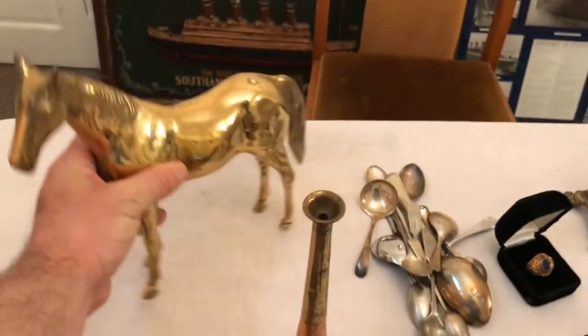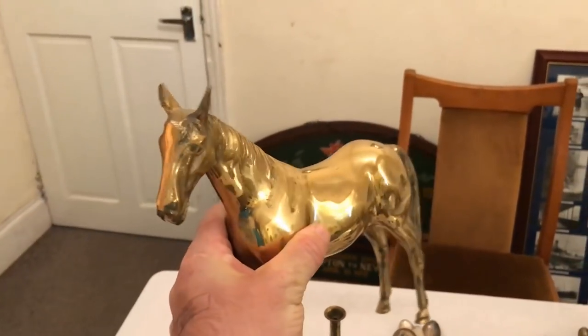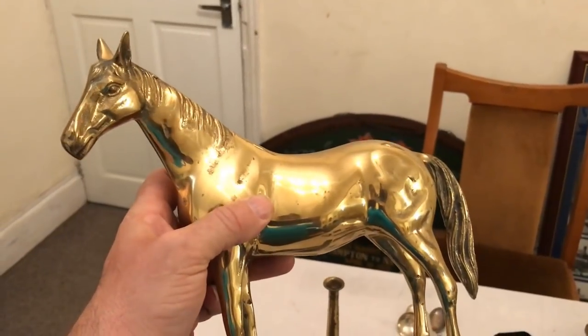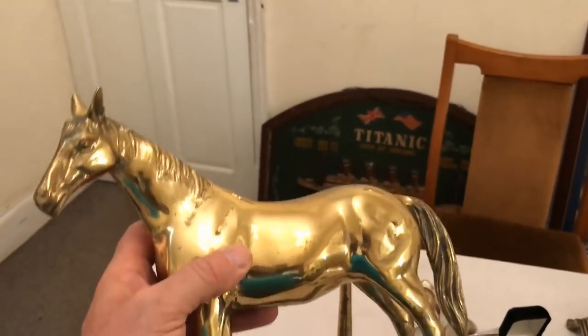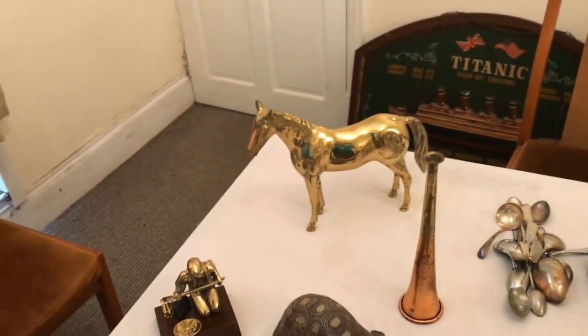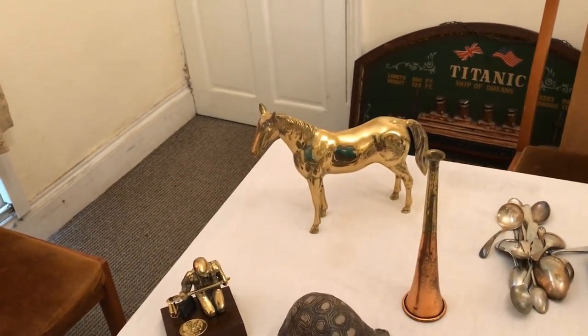Where do we go from here? Right, okay. I had a real nice, heavy, solid brass model of a horse. That was £1. I'm not being funny, there's a kilo of brass there. So that's going to go out for probably £20.